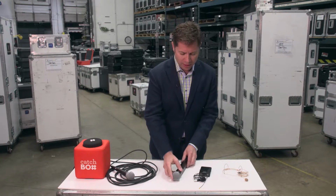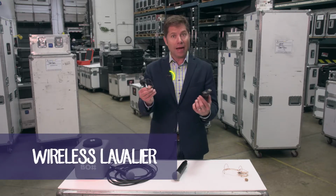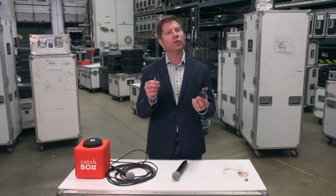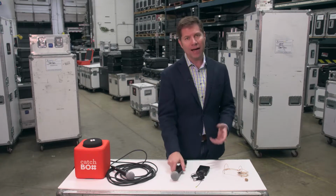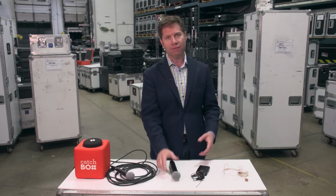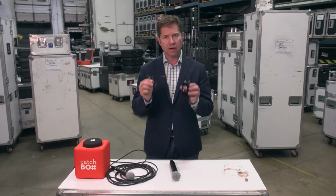Similar, along the same line, is a wireless lavalier. That's these little guys. I'm actually wearing one right now. The thing about the wireless lavalier is that they are really discreet. For me, I prefer this mic overall because when I speak to groups, I don't like to have the microphone held up like this. I like to have full use of my hands, and the wireless lav is perfect for that.